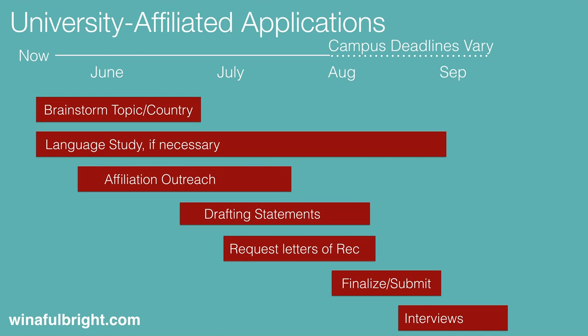As we mentioned before, this can take a considerable amount of time, sometimes 1 to 2 months, to find the right affiliation. Then in about July, you really want to start drafting your statements and starting to put together what you'll actually be doing during your Fulbright project. If you don't have a letter of affiliation yet, it's totally fine to start writing your statements while you're continuing to find that affiliation. You also want to make sure you're starting to request letters of recommendation as early as possible. And you want to give your recommenders at least a 1-month notice, but preferably more.